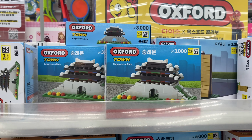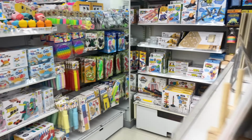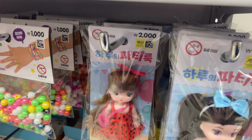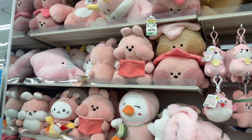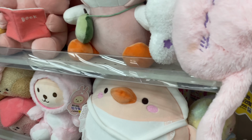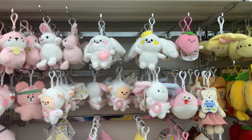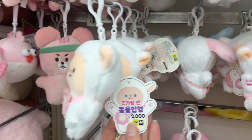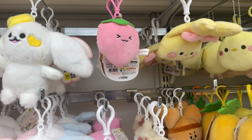Oh, Korean Gate, the tower. Let's actually go this way. I want her clothes to put on a Sunny Angel. Tons and tons of cute plushies. Normally the plushies are 5,000 just because they're bigger. Look at this chicken, my goodness. 5,000. Smaller ones that you can clip onto your bag, these ones are normally 2,000. And then the tiny ones like this are 1,000.